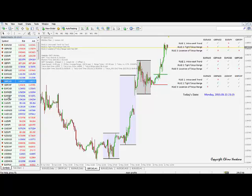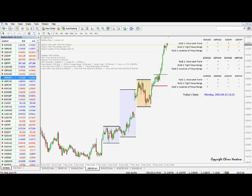GBP NZD. It's a new trend because of this down day there. But it's better to be safe than sorry. So this would have been a perfect conservative trade: breakout, pull back, and then you'd have entered it there for an easy 240, 250 pip trade. An awesome trade.